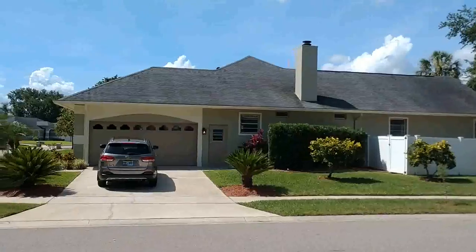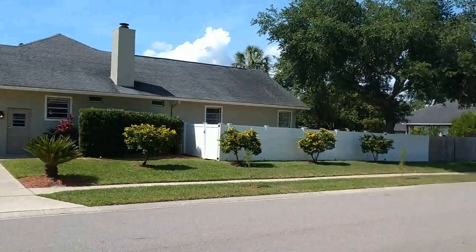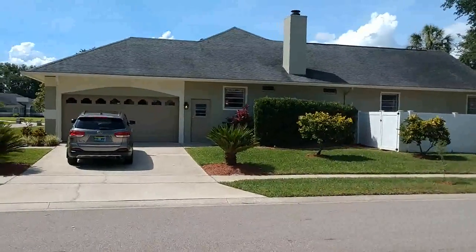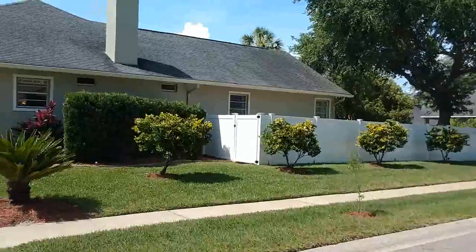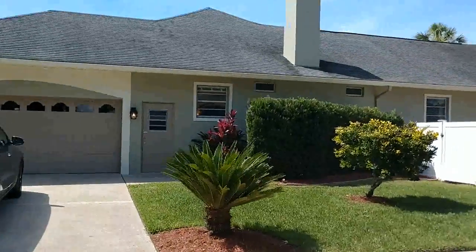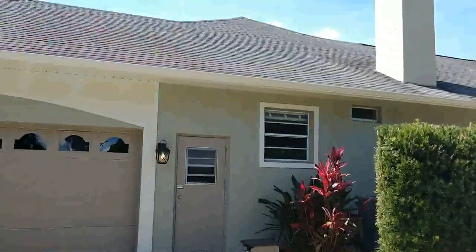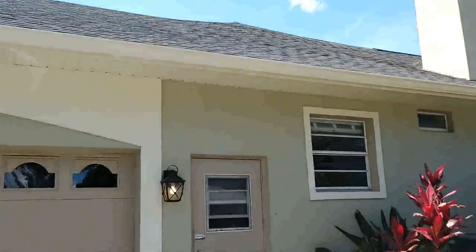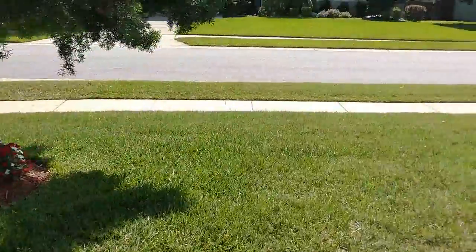So there's your side right there. You can see it's a pretty big corner lot. Let this car go by. Most of the time you're going to pull in here and go in through the laundry room. We'll get a different view of that in a minute. The house is all stucco on the outside, should be pretty easy care.